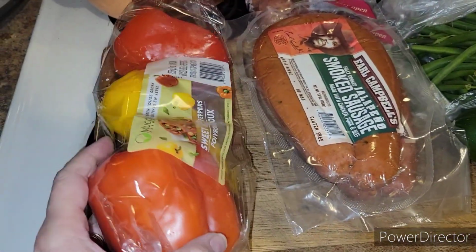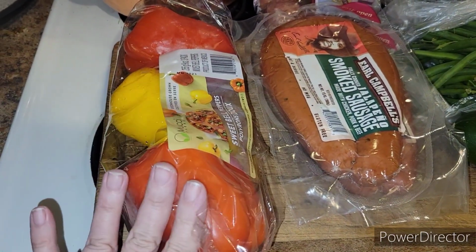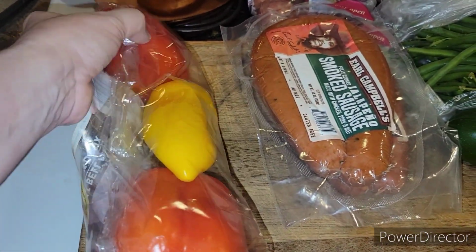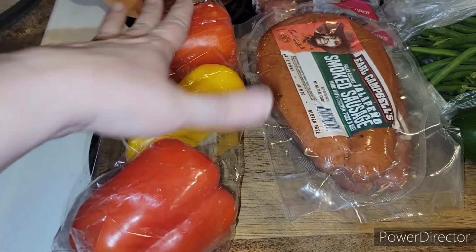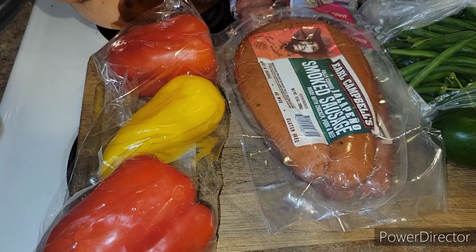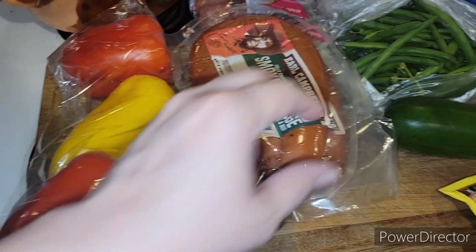Now, I wanted one bell pepper. I wanted a green bell pepper because they're usually inexpensive, but they didn't have any. All they had was this 3-pack. So I'm not going to use all three. I'm going to use one, maybe two. So I can definitely use this for another meal. So that is put back for another meal. But like I said, they didn't have the green, so that did make my price go up a little bit.